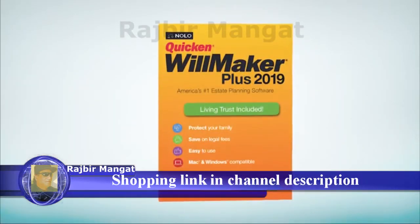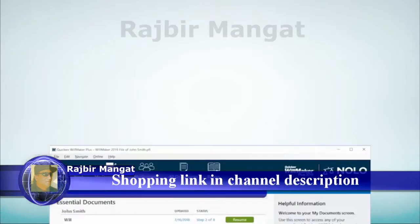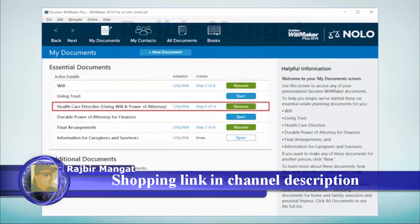Quicken WillMaker Plus 2019 from Nolo makes it easy to create customized estate plans for your entire family. This powerful software for both Windows and Mac gives you the practical and legal information you need to make wills, financial powers of attorney, health care directives, and other essential documents.